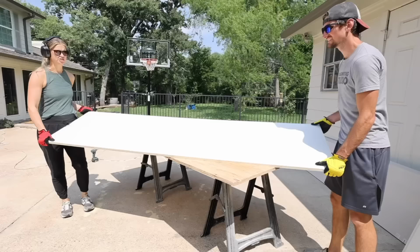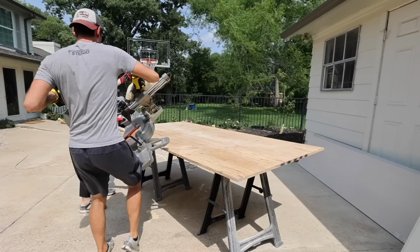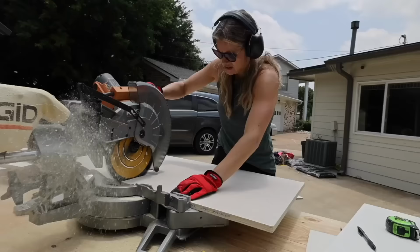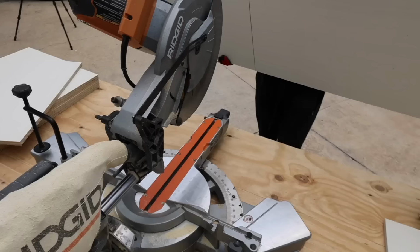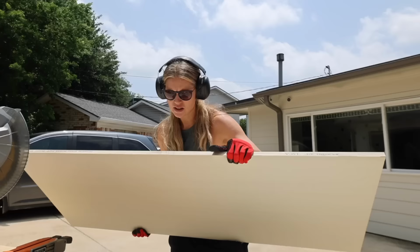After I finished ripping down all of the plywood, I needed my miter saw to make the rest of the cuts, and so I hired Dean's help to get that out. I hate this thing. You're so heavy! Last one. Is that it? That's it.